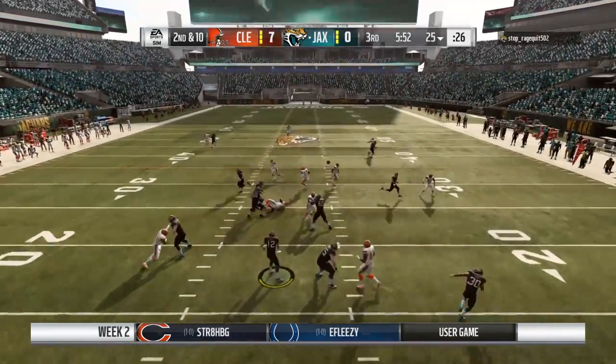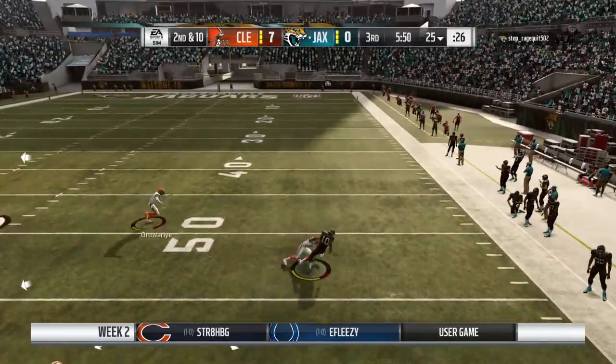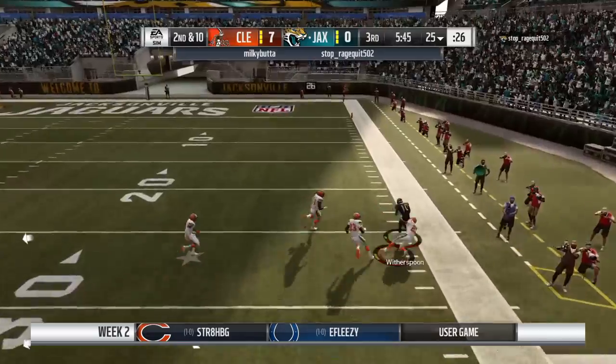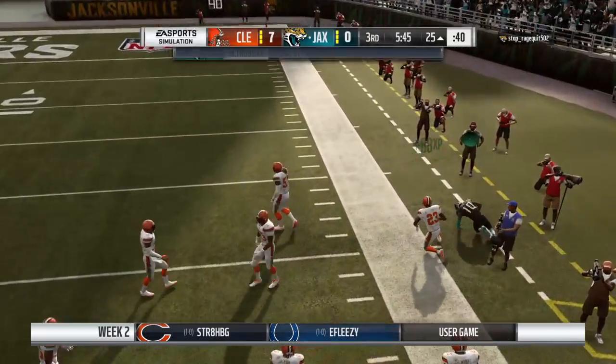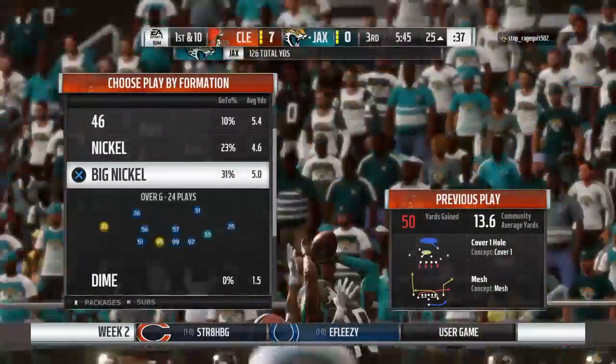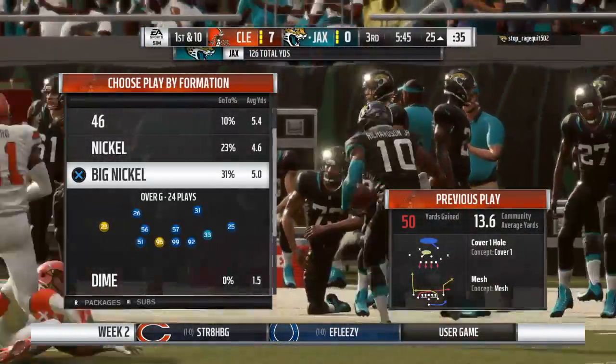Again on 2nd and 10, it's Trubisky. Sheds off the tackle. Oh, a battle for it here, and this will be caught. A big 3rd down play there for the Jags. And even 50 yards. That's a big-time pitch and catch right there.